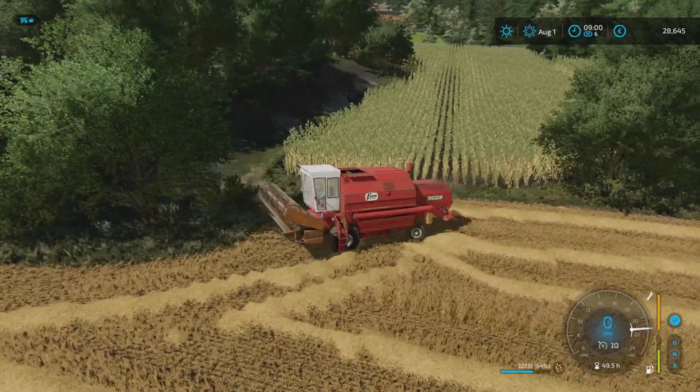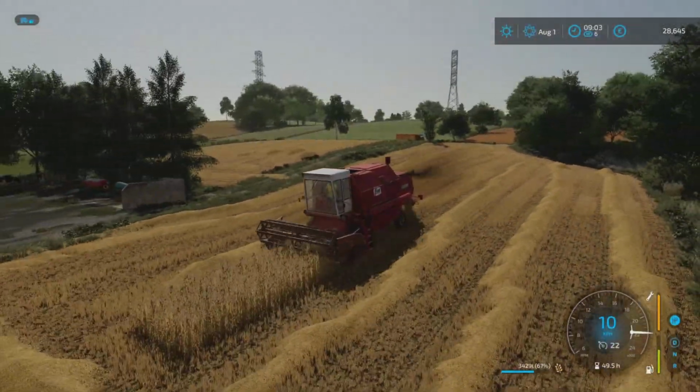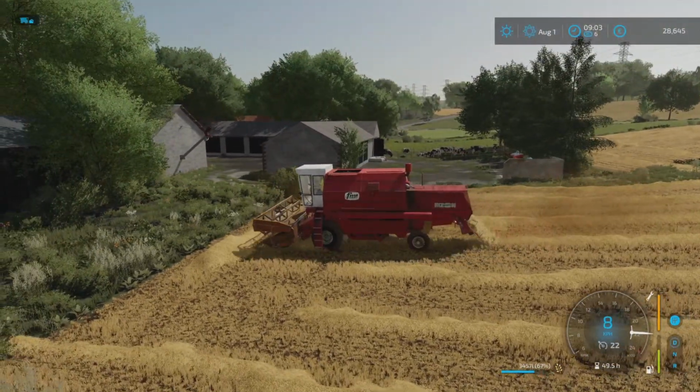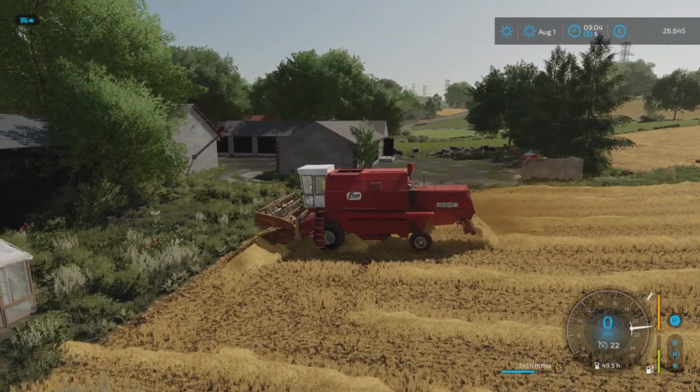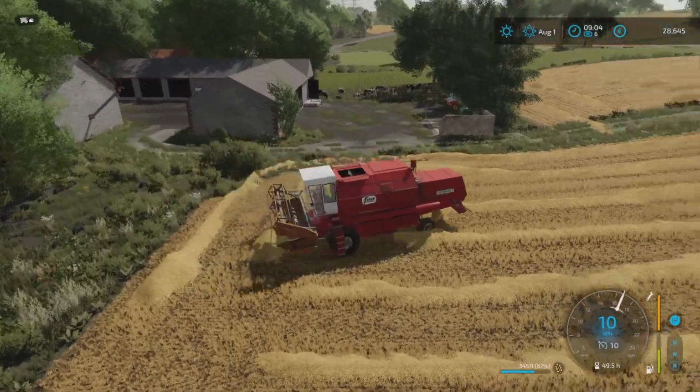Well, that's the winter wheat done. Man, that Bizon Gigant works great on our field. Compared to the old Bizon Super that we had, which just climbed a little slow, this one just doesn't slow down at all.